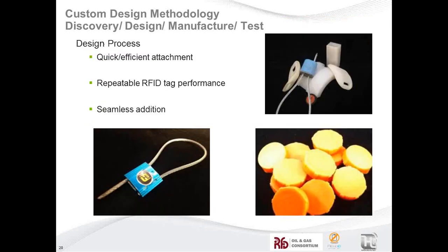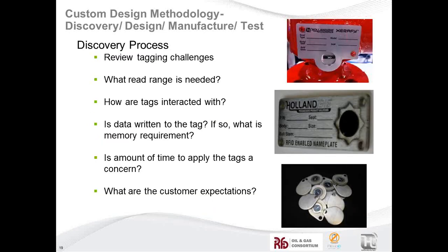Clearly, this is something that needs to be known early on in the tag selection process because it makes a lot of decisions for us. So if all you need is a close contact read, then maybe HF tags will work, NFC, like what someone was talking about. But in a lot of cases in oil and gas applications, people are going UHF. And in most cases, people think they need a whole lot more read range than they actually need. So that's got to be discussed.